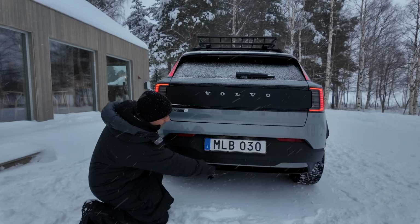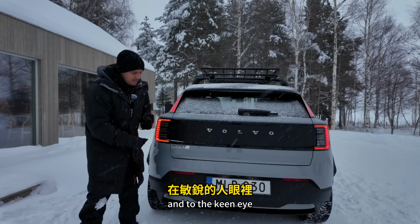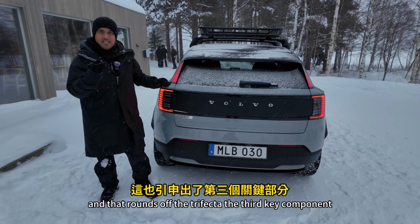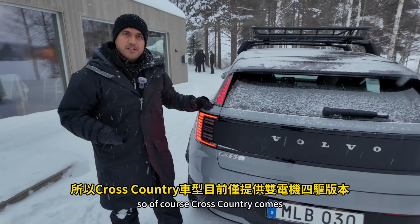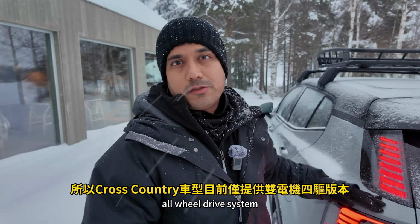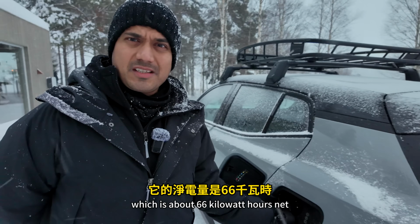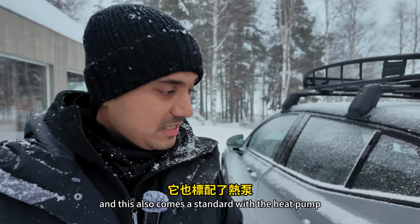And there you go, Cross Country badging as well. And to the keen eye, you will also notice the twin performance badge, and that rounds off the trifecta, the third key component, and that is all-wheel drive. So of course, the Cross Country comes, at least for the moment, only with the twin motor all-wheel drive system. Being the twin motor setup, you only get the larger battery pack, which is about 66 kilowatt hours net, and this also comes as standard with the heat pump.